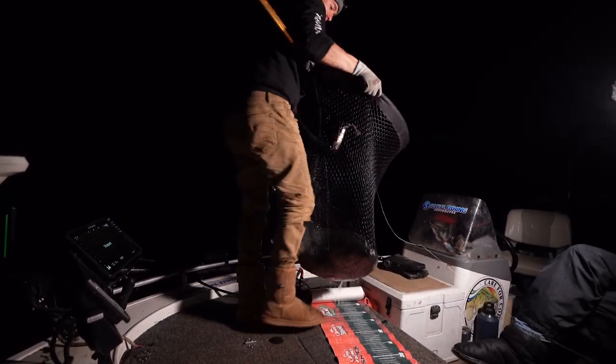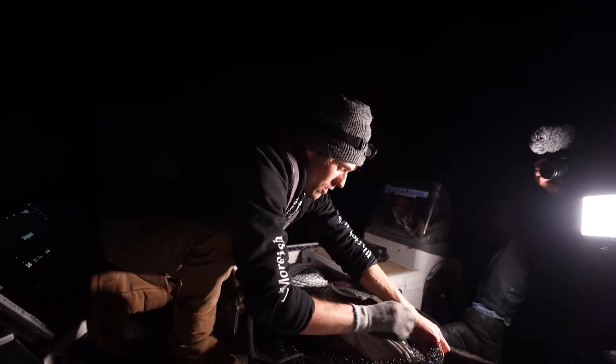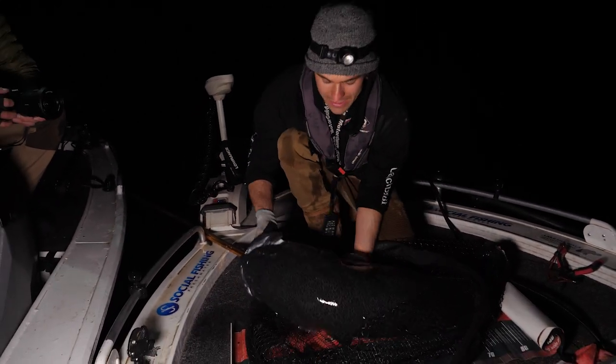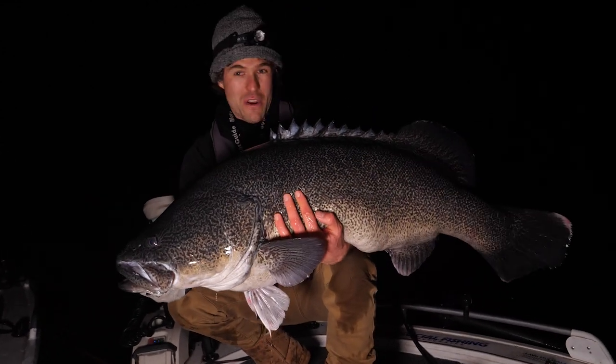That is a big fish. Now we want to look after this fish and be quick. That is deep, look at that. Lay it straight on the brag mat, pinch it in the side of the jaw with my glove. Got everything ready, it can sit in the net as long as it wants. That is an Eildon Trophy Murray Cod.